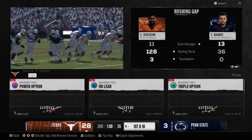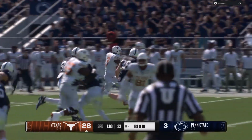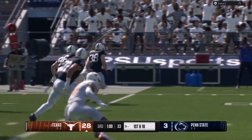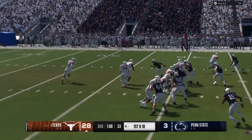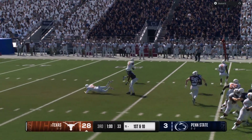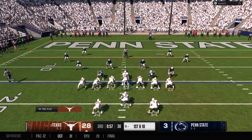You got to feel good for this kid, too. He worked so hard this past offseason to put himself in position to be the starting running back, and he's got a lot of skill, guys. He's got speed, open field running ability. I think he's going to be a big part of the offense this season. All the way down to the 15-yard line. It's first down.